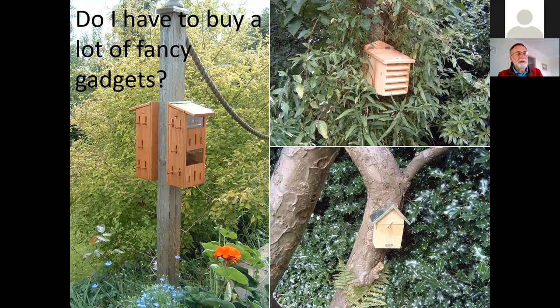Do I have to buy a lot of fancy gadgets? There are lots of people who make and sell fancy gadgets who would tell you you did. But again, the basic answer to that question is no. There are things you can add to your garden that are of proven value for wildlife, such as obviously things like bird boxes, bird feeders, and they're good for birds and they work really well. But most of what's sold for invertebrates don't do anything at all.